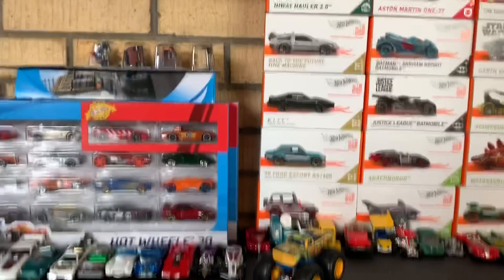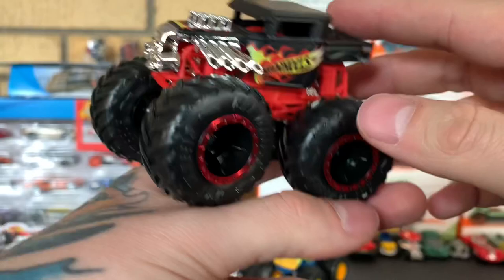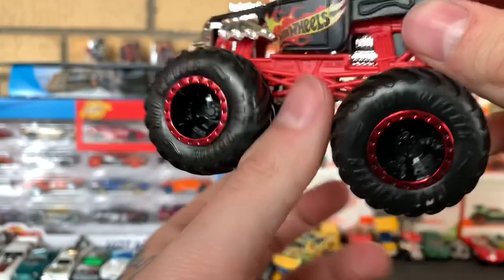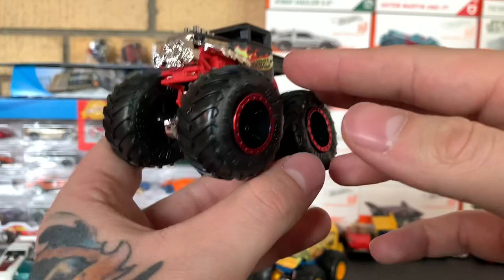Well, let's just take a gander at the Bone Shaker. I do like the matte black they went with. Very nice. And I actually kind of really like this. I'm not a huge Bone Shaker fan. I mean, I love them for the track, but I just never got on that bandwagon like everyone else did. And he's been around for quite some time. Yeah, very good looking truck.